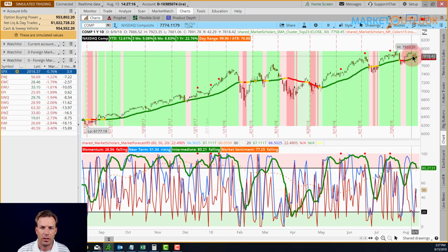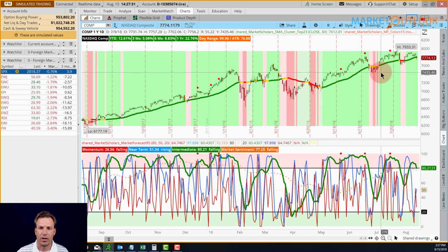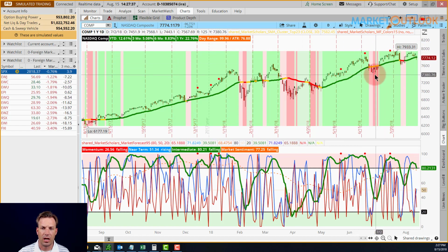NASDAQ got hit harder. A little bit of a doji pattern here. I have a long upper shadow as well, also showing weakness, just barely above 80 on the green line, just barely above 50 on the blue line. So a similar pattern is developing, a little bit of an ascending triangle, kind of a wedge pattern forming here with some higher highs and higher lows, but the higher lows are at a much steeper angle than the higher highs. That's called a wedge continuation pattern.